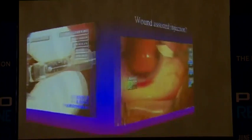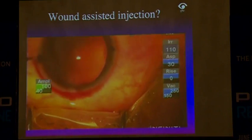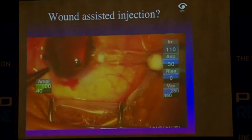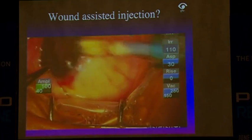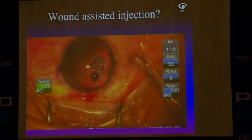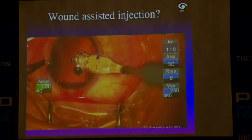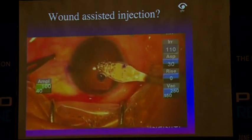Now, one very important take-home message from today: sometimes, because we are all getting used to doing wound-assisted injections, remember that wound-assisted injection does not work for ICL. This is a very old video from the early days when I was operating, and you can see what happened. I was trying to squeeze in that incision. You need an adequate incision, about 3 millimeters at least, and in the beginning, at least 3.5.